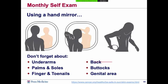So we recommend doing self-exams. You are your best first line of defense. You know your skin probably better than anyone else. And it's important to get familiar so that you can find these skin cancers early on if they develop. All you need for a self skin exam is a mirror in front of you and a hand mirror. And we recommend doing this every month.